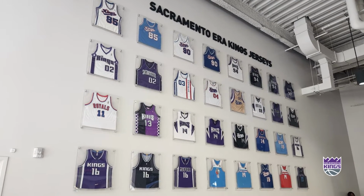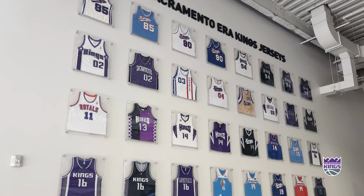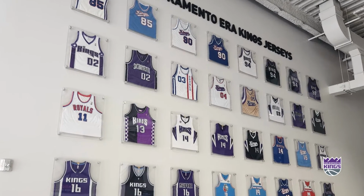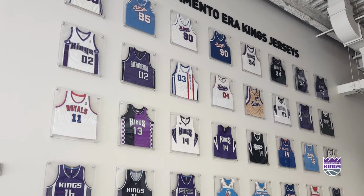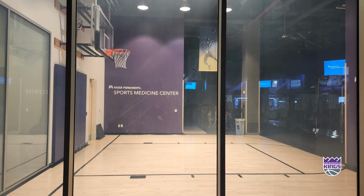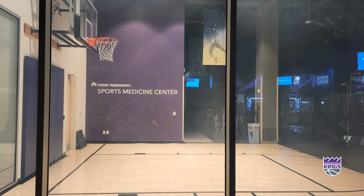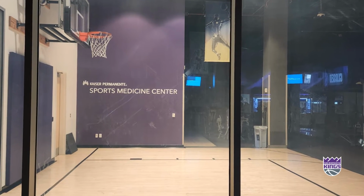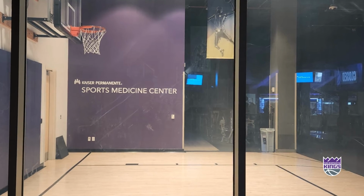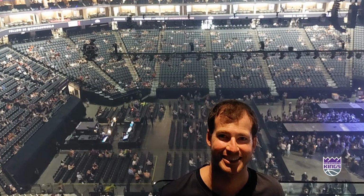Not really the stadium itself, but one thing that I saw walking around the arena is they have this location where they have all the Sacramento Kings jerseys hung up throughout the years, and you can compare the difference. Walking around the concourse, you can also see the Sports Medicine Center. If you look in, they have a basketball hoop and a little three-point line. Every video I like to throw a photo in of myself at the arena, to show I was actually there.